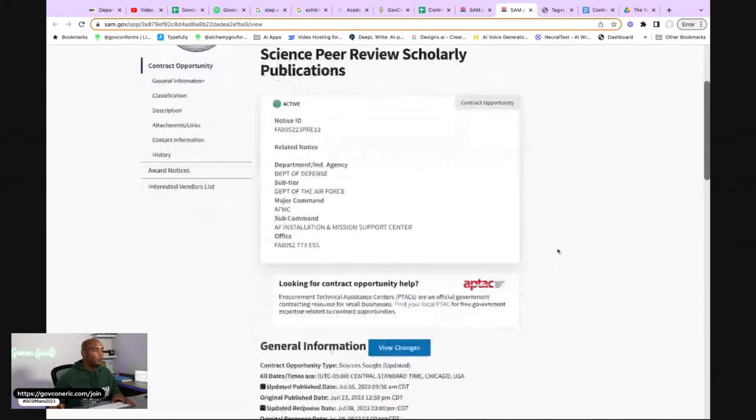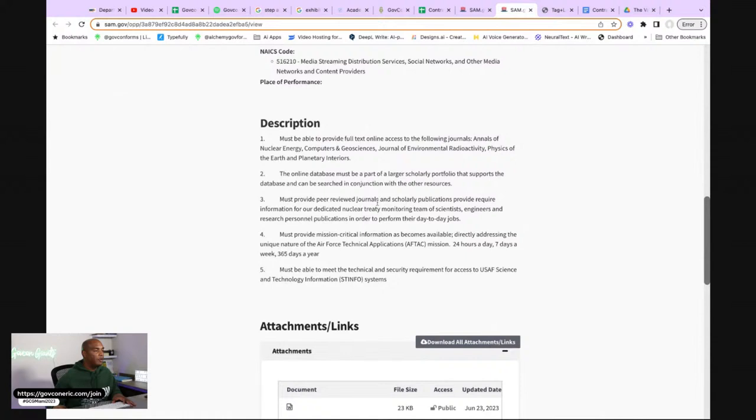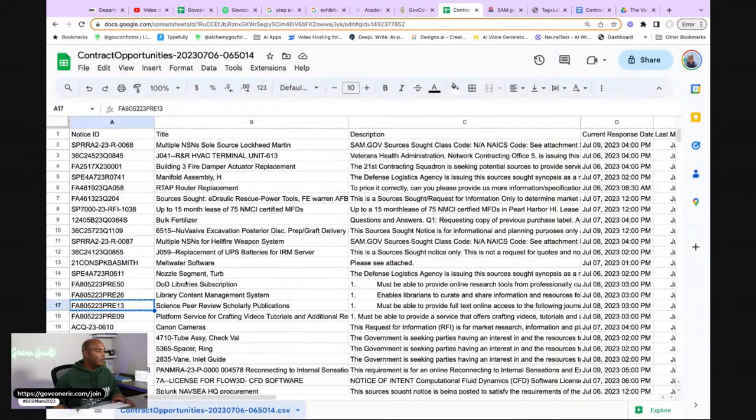All right, so let's see. I'm wondering if this is just a licensing subscription. Media streaming distribution services. Okay. Must be able to provide full online access to these journals. The database must be part of a scholarly portfolio that supports the database. Must provide peer-reviewed journals and scholarly publications. Yeah, I still think this is a subscription model. But again, I'm not that smart, so that doesn't work for me.